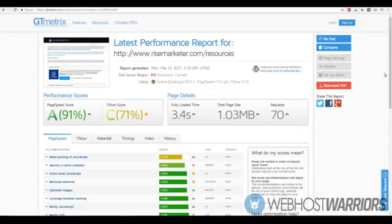Alright, so now we are here at gtmetrix.com, and I already analyzed my own website's web speed. As you can see over here, at the very bottom left, the page speed score is 91%, and normally the average page speed score for most websites is 71%. And if you look at the load time, my website loaded at 3.4 seconds, and the average load time for most of these websites is 8 seconds.